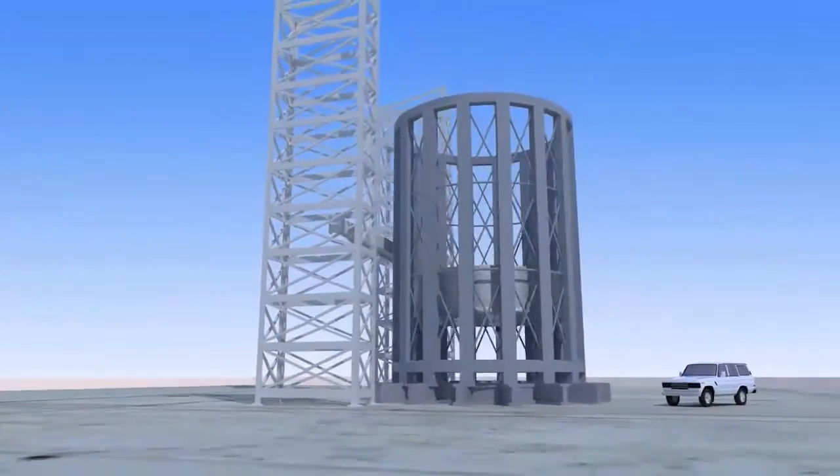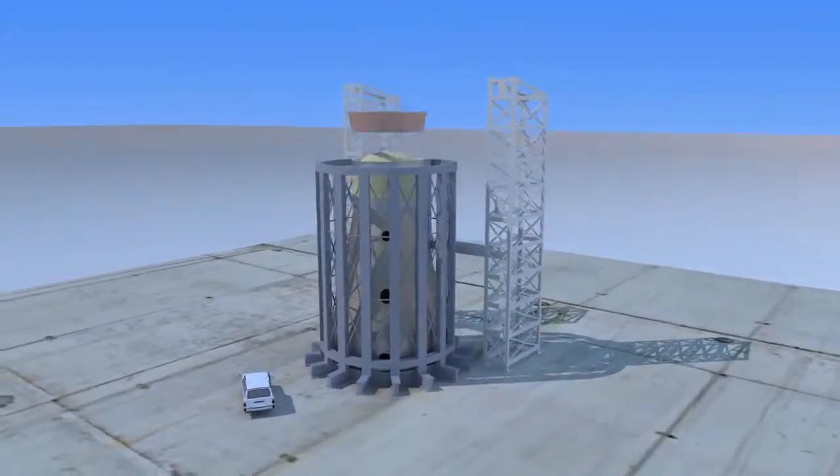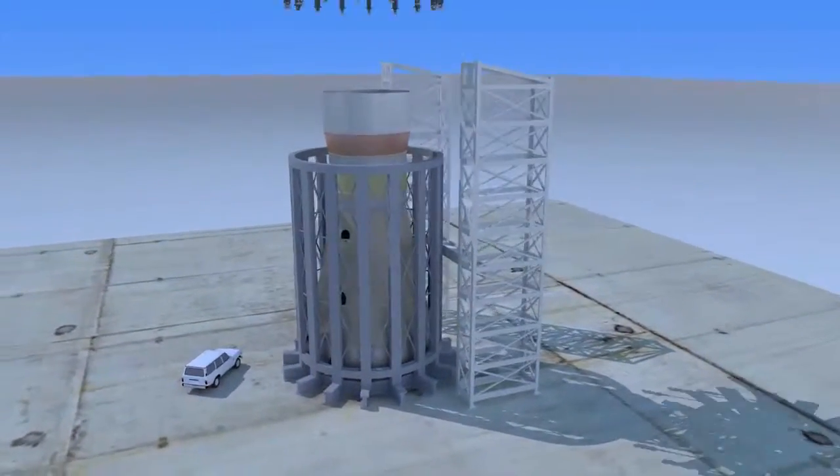The testing, which is scheduled to begin in January, is designed to ensure the world's most powerful rocket can withstand the incredible forces that occur during the launch.